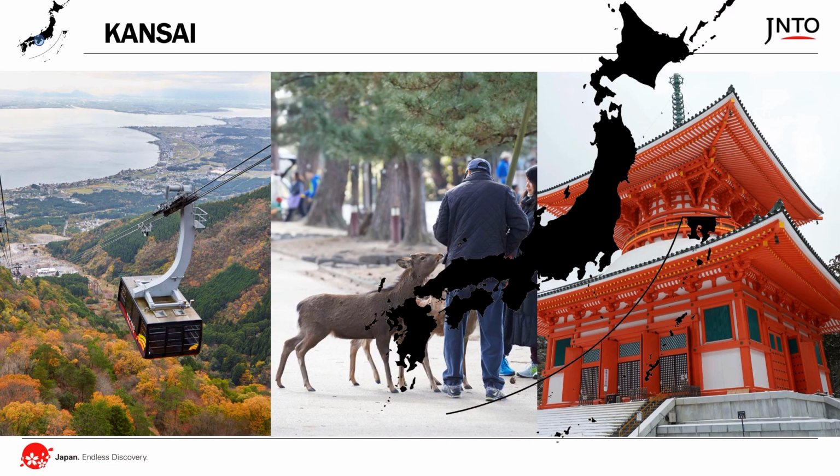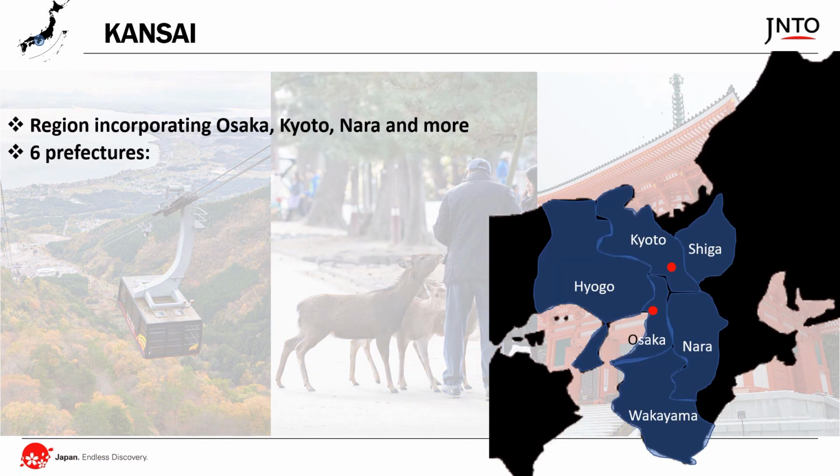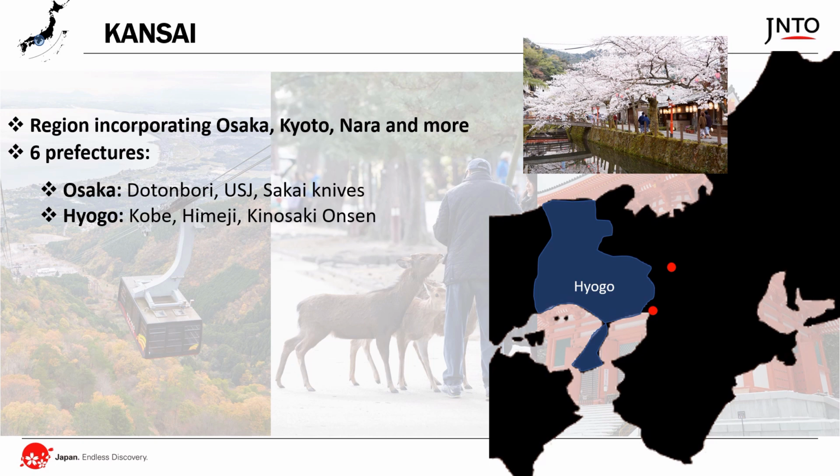Next is the Kansai region, which is the region around Osaka, Kyoto, and Nara. It's made up of 6 prefectures. Osaka, which of course is home to the beautiful Dotonbori Canal, the Universal Studios Japan theme park, and a little known fact, the knives in Sakai City are said to be some of the best in the country. Hyogo Prefecture is known for the cities of Kobe and Himeji, as well as Kinosaki Onsen, the hot spring town.